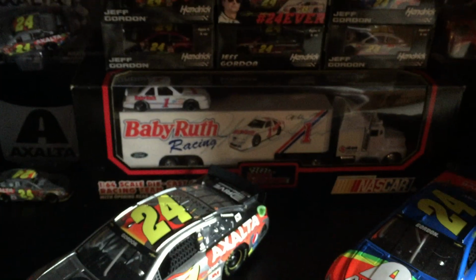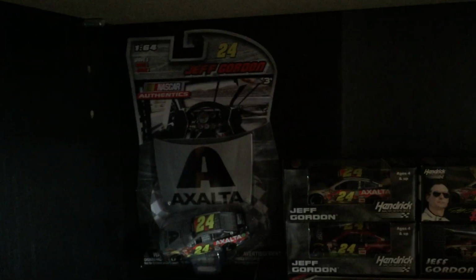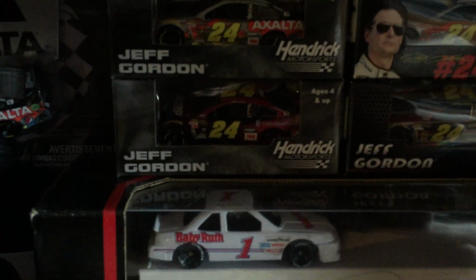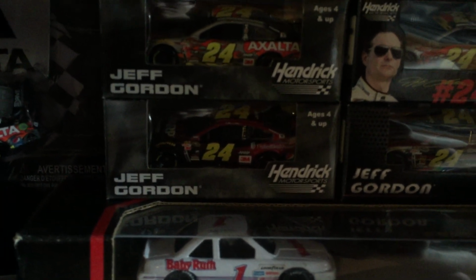Anyways, now back to the NASCAR. This is Jeff Gordon. I figured I had enough Jeff Gordon stuff to get a shelf going. That's NASCAR Authentic from his last ride, and then out of the box, I bought two. Then we have Last Ride, the ARP member club. I bought that one because I went to Kentucky that year, and that was the scheme he ran, so it's like the last paint scheme I saw Jeff Gordon run in person.